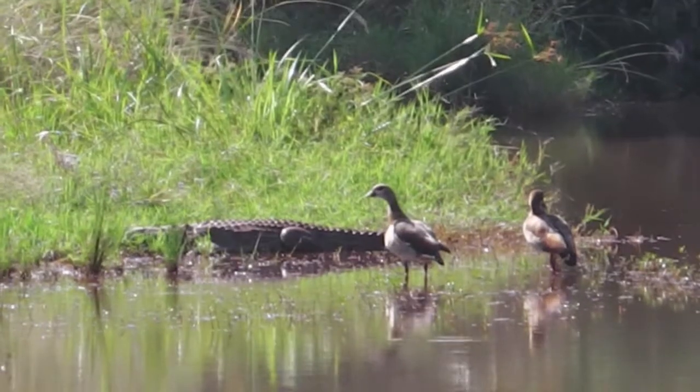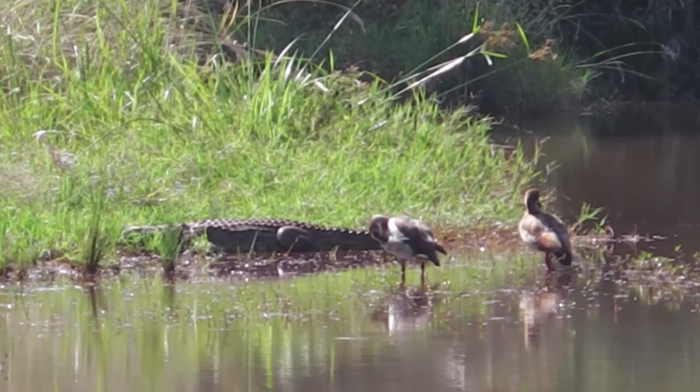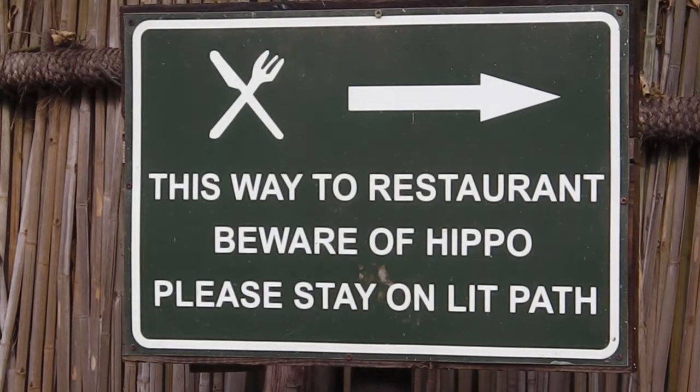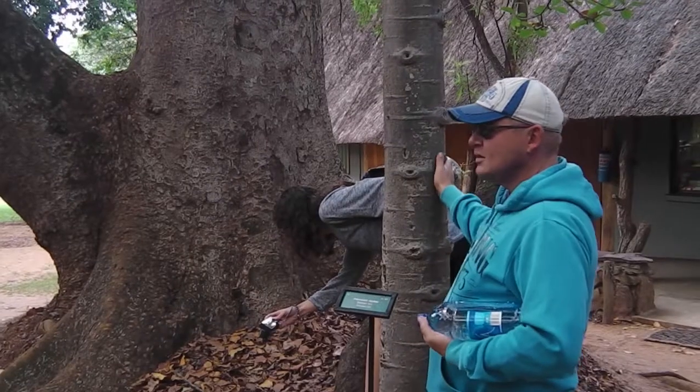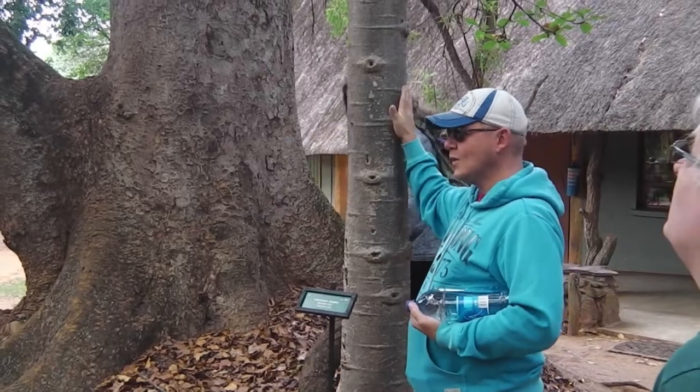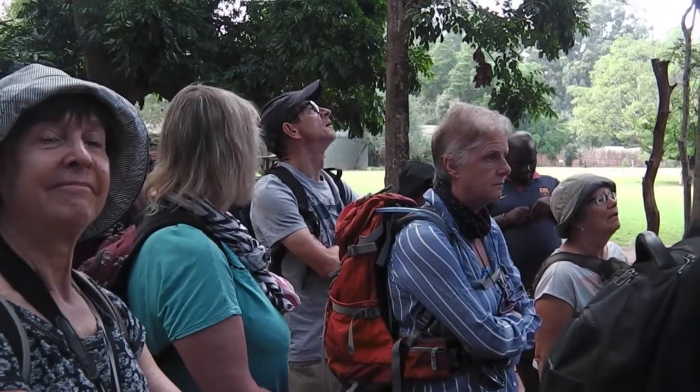But getting too near the crocodiles or hippos would probably not have been very sensible. Nico and Sydney now took us on a walking safari. But a very small and a very young one. Yeah, you can sort of see the beginning, can't you?